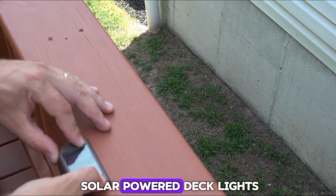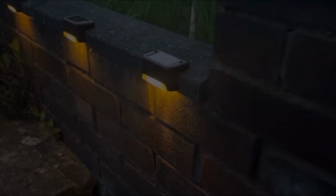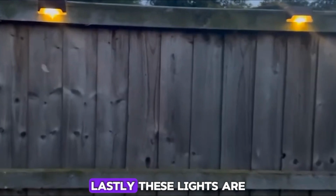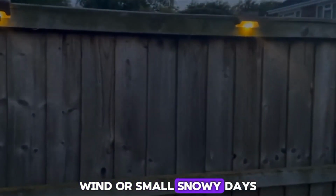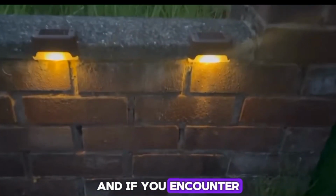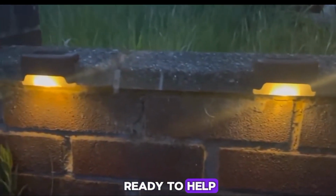Fourthly, installation is a breeze. You can install these solar-powered deck lights anywhere that can be fixed with screws. Plus, their size is perfect for the deck, so no tripping hazards here. Lastly, these lights are designed to withstand rain, wind, or small snowy days, thanks to their hard ABS shell and high-quality solar panel. And if you encounter any problems, just contact SOLPEX, they're ready to help.